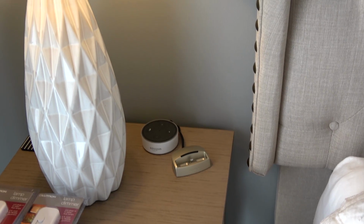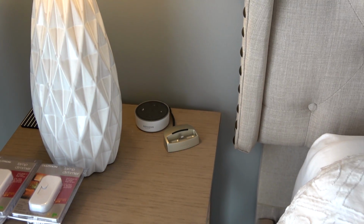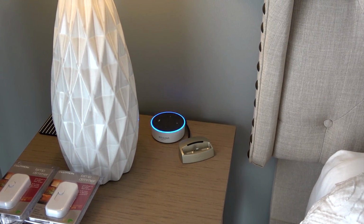We've definitely found a couple really awesome uses for it. One of them is being able to set an alarm clock without even having to roll out of bed at all. Alexa, set an alarm for 8 a.m. Alarm set for 8 a.m. tomorrow.